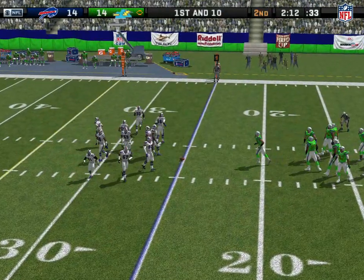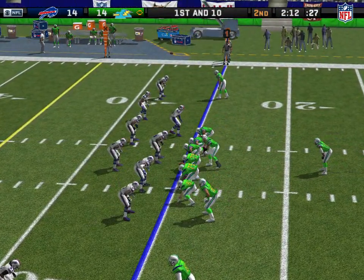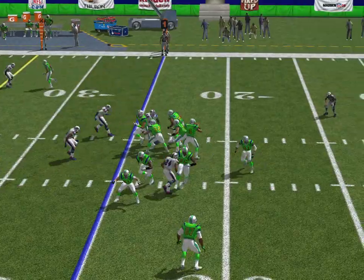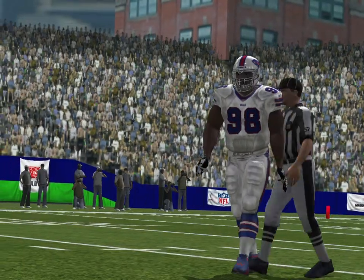Ball on their own 25. We'll start the drive at the 25-yard line. First and 10. Only one man in the backfield. Peterson sends a man in motion. Number 21 comes and leads the play. And the 26 with yet another. He is up. He's total to 5.